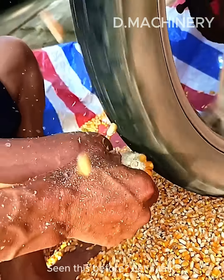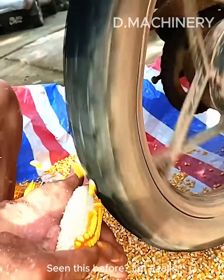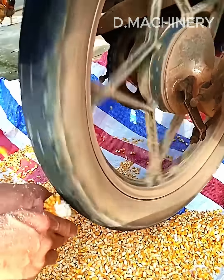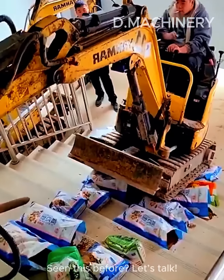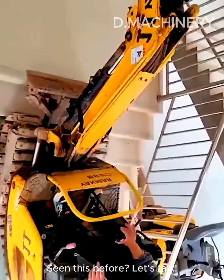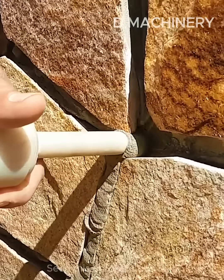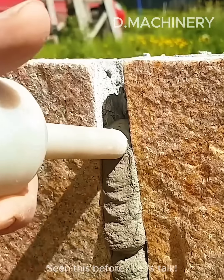Using a rotating bike tire, someone removes corn kernels from the cob. Sandbags enable a mini excavator to drive its way up the stairs. Grout is inserted into a custom contraption connected to a compressor to effectively grout deep grooves into a stone wall.